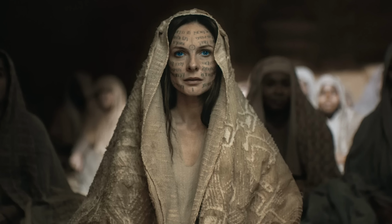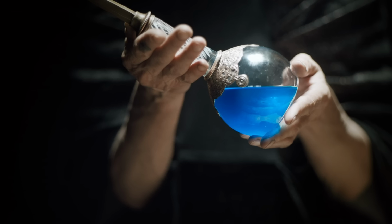Now, the narcotic on Arrakis is the bile of a young sandworm, the water of life, which is created, as we see in the movie, by drowning a baby sandworm, a baby maker, in water, and then extracting this bile, this excretion, right as the sandworm dies from their body, and then that is the water of life. And that's what Jessica does in this film.